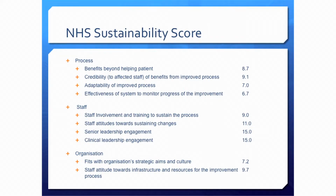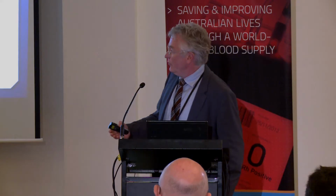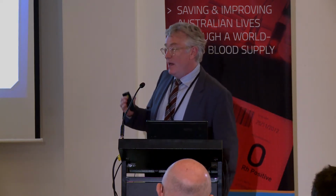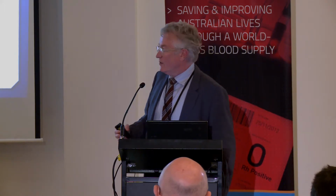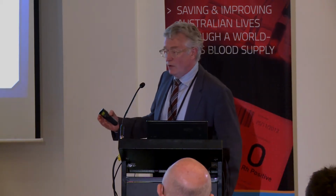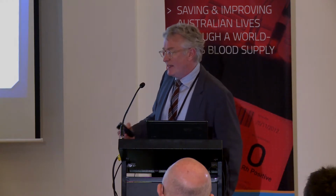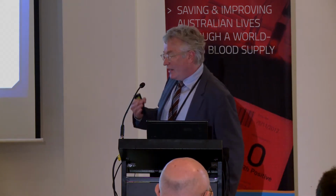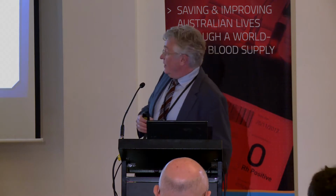Now, none of these things are rocket science. It's not surprising that healthcare improvements are meant to improve patient care, so that's a given. If the project makes life more efficient, makes life easier for the healthcare workers, it's likely to be sustained if there is a benefit. Now, not surprisingly, patient blood management scores pretty poorly in this criteria because, in fact, it is a cost. It's a cost that we don't really recoup in Victoria because even when the hospital spends the money, we don't actually have a savings on our blood budget.